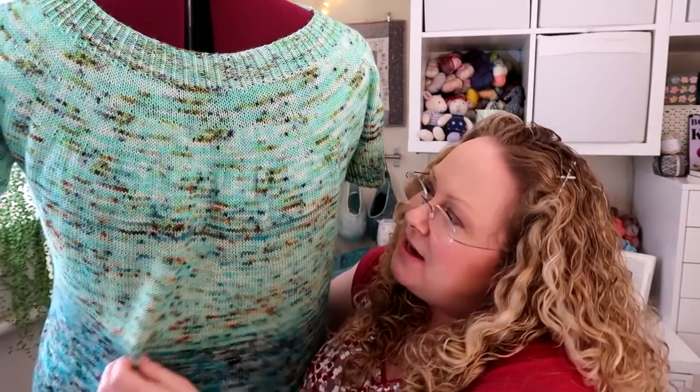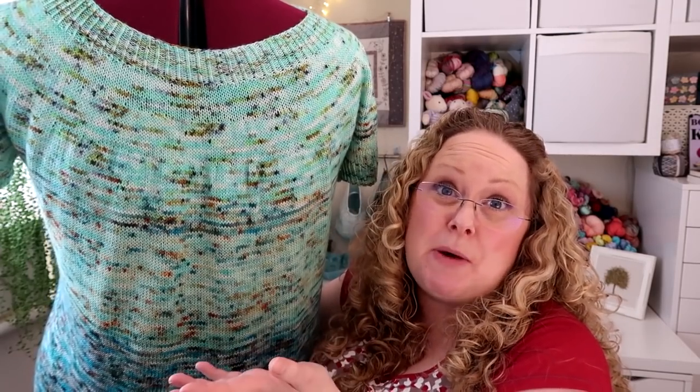Luckily this is quite a patterned yarn anyway, so it's not as obvious, but it's not something that I would want to do in a solid colour because it would show up a lot more.